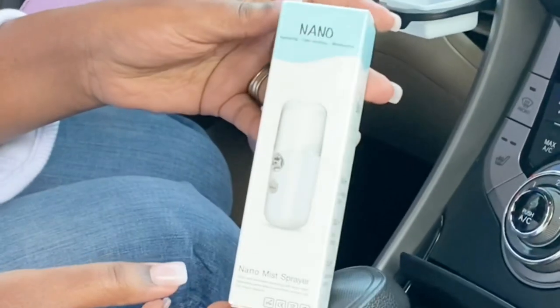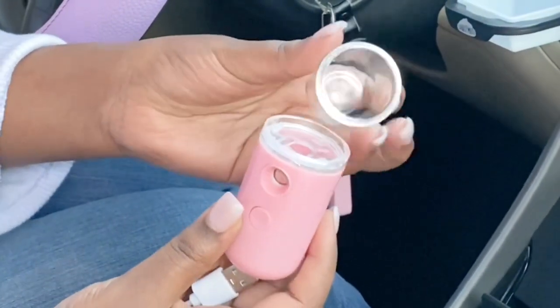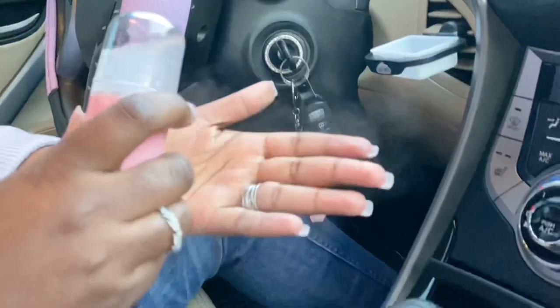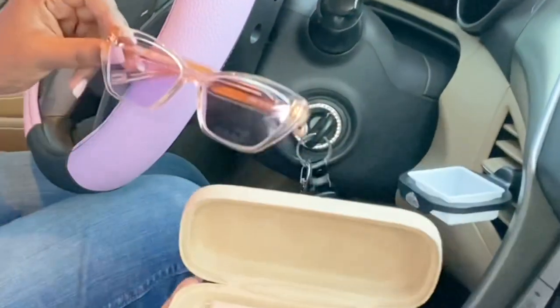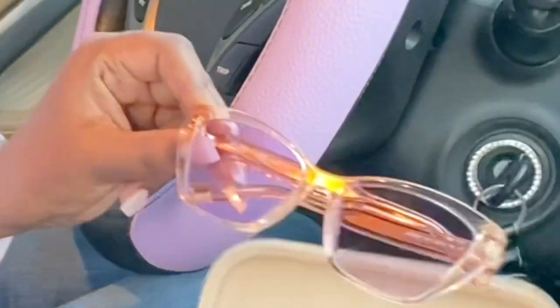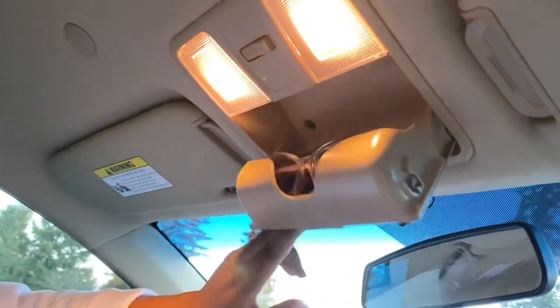This is a mini portable face mister, but you can also use it to sanitize door handles, packages, and surfaces in your car. You guys, how cute is this Chloe light purple sunglass? I got it from Nordstrom Rack, and it looked so good on my sister. I'll make sure to link it below for you.